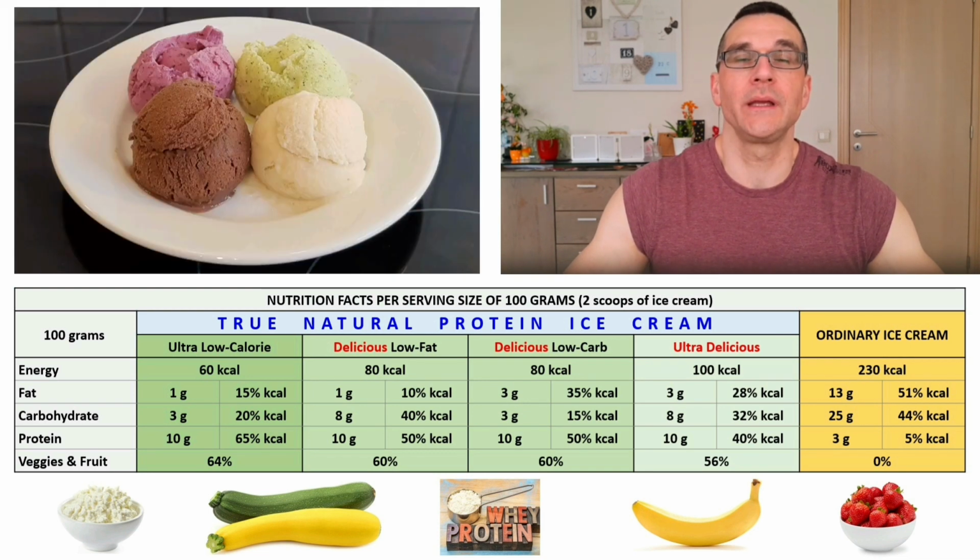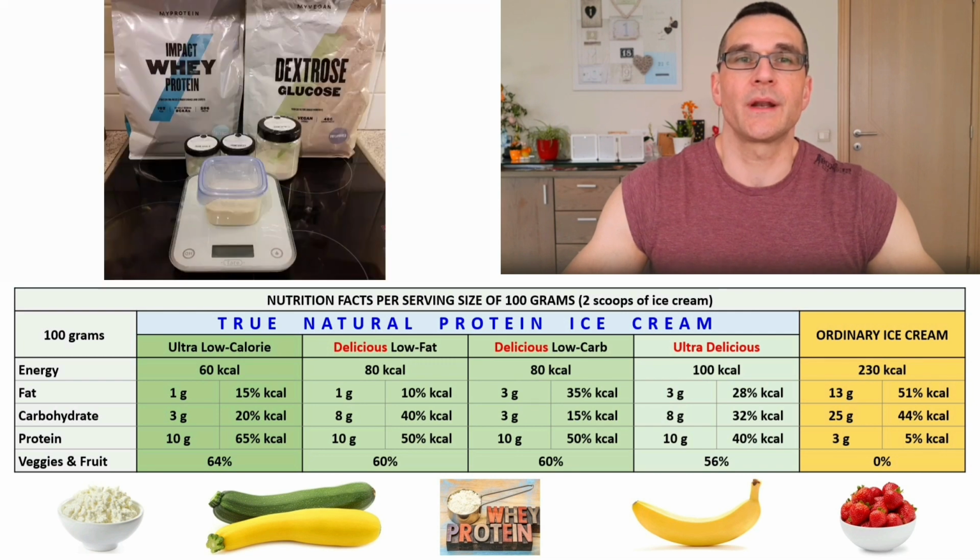Now that you know all ingredients and equipment that you need to prepare my true natural protein ice creams, let me briefly share with you the directions on how to turn these ingredients into a fabulous protein ice cream. First, you put the dry powder ingredients, whey, gum, stevia and dextrose in a closed container and mix them well by shaking.